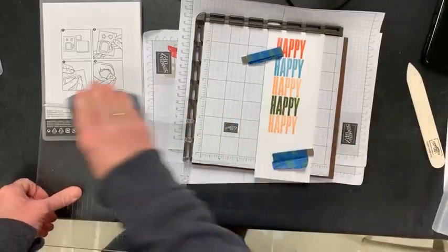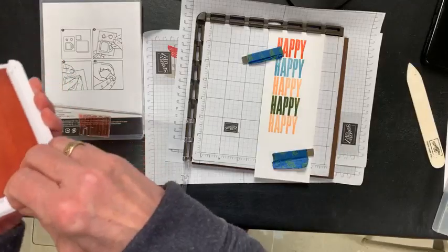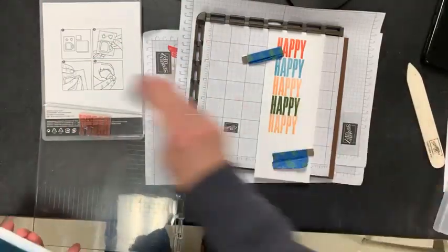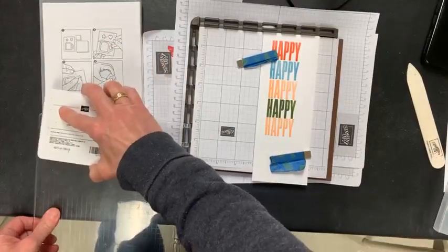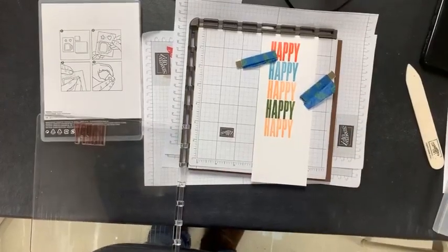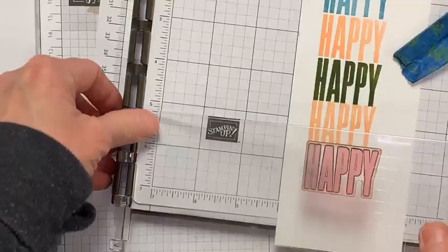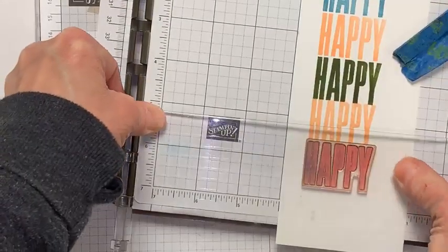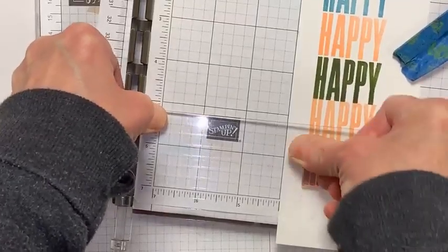Now this is the last place I'm going to use the hinge, and then I'm going to alter things just a little. Okay, so now I'm inking up my, did I clean that? There we go. Okay, I'm using my Balmy Blue. And I'll move my magnets out of the way. So let me see if I can zoom in a little bit for you to be able to see. And give a little squish.